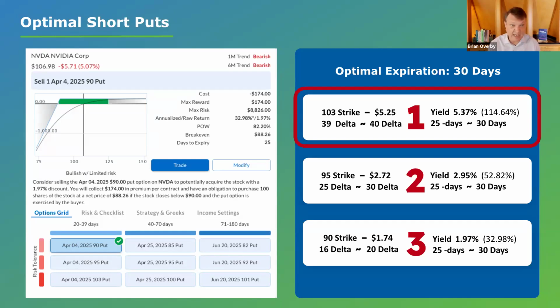Now, you might get put the stock. You're trading something closer to where the stock is at than here. But once again, that's your goal. So you don't mind doing it.